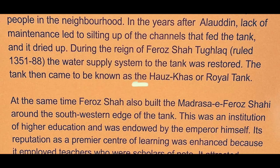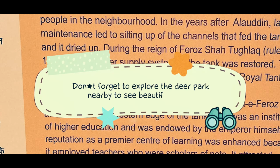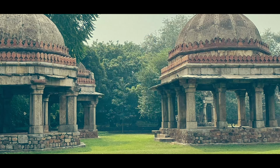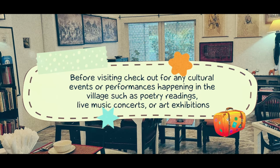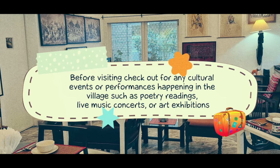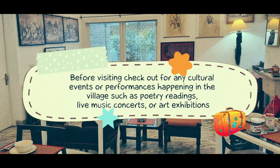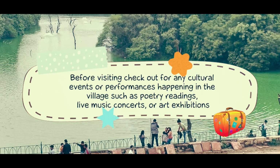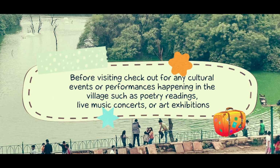Not to miss, don't forget to explore the deer park nearby to see beautiful wildlife. Travel tips: before visiting, check out for any cultural events or performances happening in the village, such as poetry readings, live music concerts, or art exhibitions.